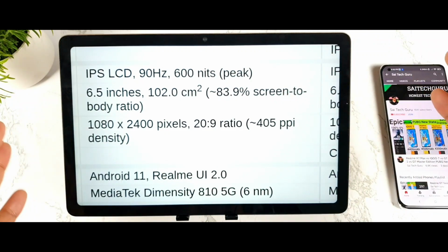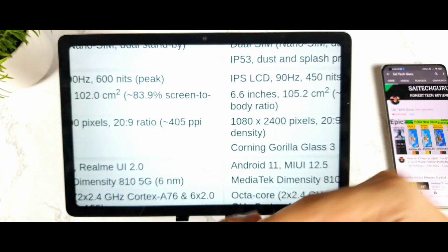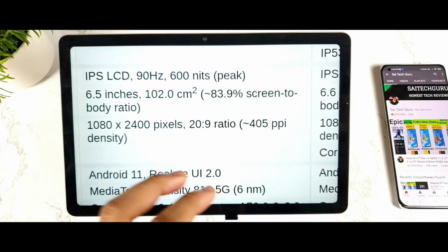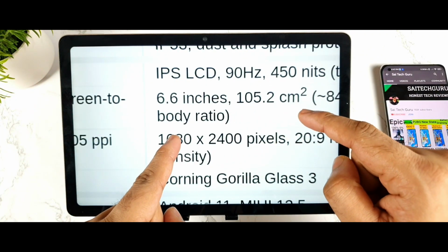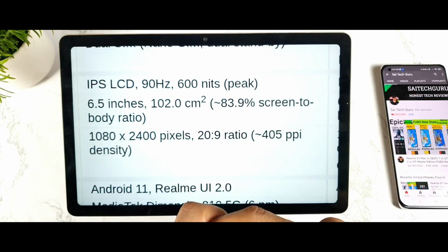Next thing is the display. Both phones have an IPS LCD panel with a 90 Hz refresh rate. Same thing with the Redmi Note 11T, which has a 90 Hz refresh rate and 450 nits of peak brightness. The Realme 8S has a slightly smaller display, 6.5 inches versus 6.6 inches in the Redmi Note 11T. As you can see, you're getting a slightly bigger display here. Better brightness quality, 600 nits, is in the Realme 8S. Both phones don't come with AMOLED panels.